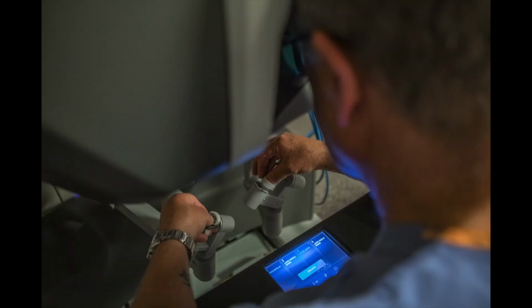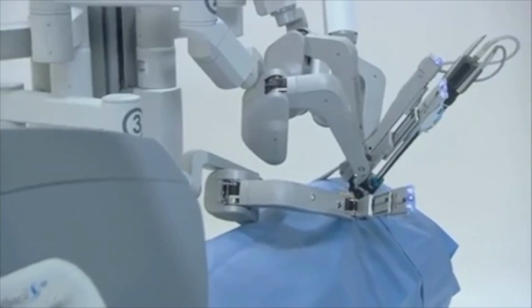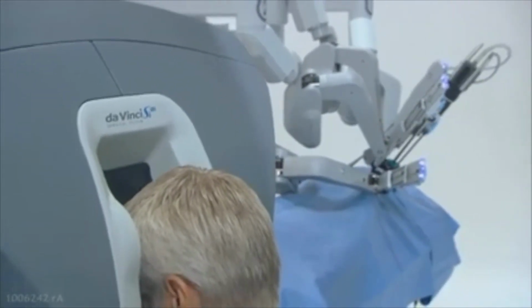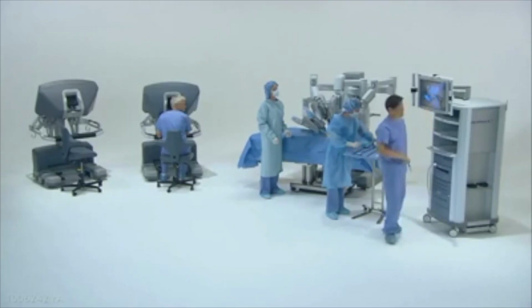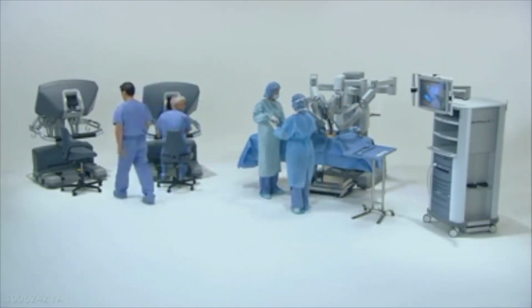We're able to provide services with the robot for the community here at St. Peter's. The great thing about the Da Vinci robot and having it here in the community is that it allows us to perform complex cancer procedures for patients who would normally have to travel distances and go out of the community to have the procedure performed. And it allows us to do this with great precision, and it makes the recovery for patients much easier and much quicker.